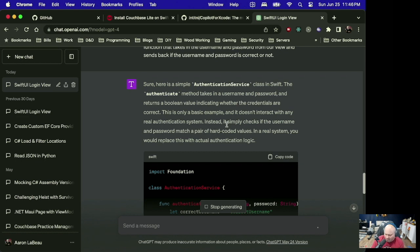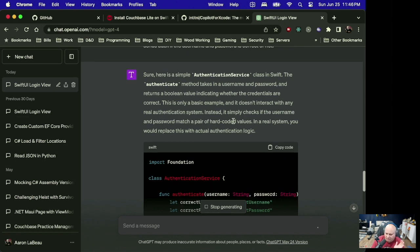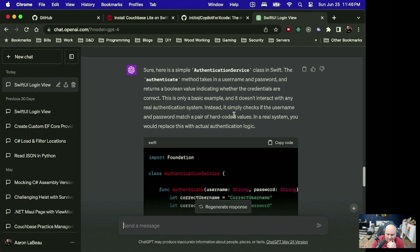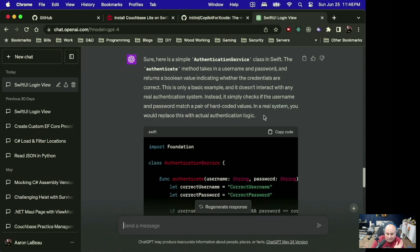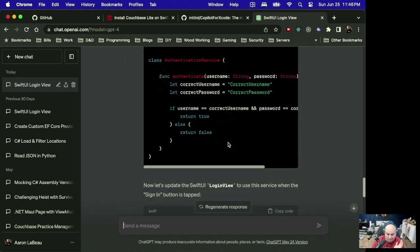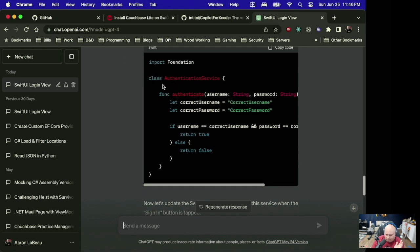Okay, we get it, ChatGPT. You're just trying to mock this out. We didn't ask you for OAuth or Azure AD, so I'm okay with that. Instead, it simply checks that the username and password match a pair of hard-coded values. In a real system, you'd replace that with actual authentication logic. Sure. But we have a class here.